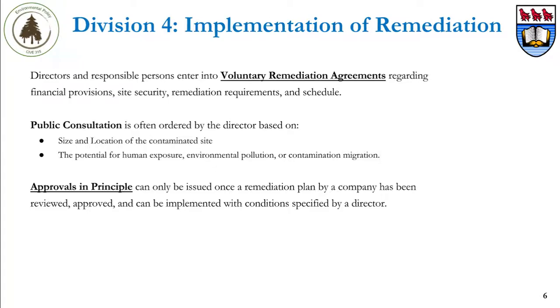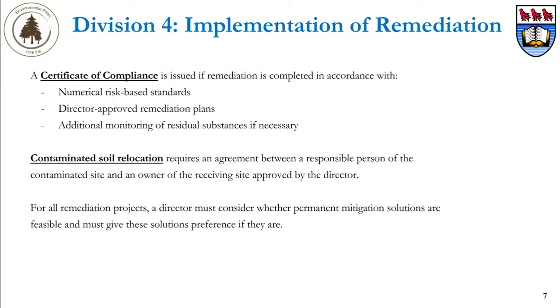Approvals in principle can be issued once a remediation plan by a company has been reviewed, approved, and can be implemented with conditions specified by a director. And certificates of compliance are issued once remediation is completed in accordance with risk-based standards and these director-approved remediation plans.